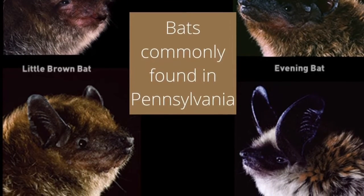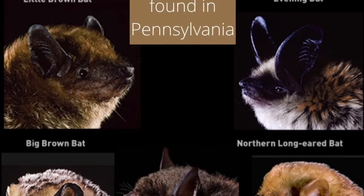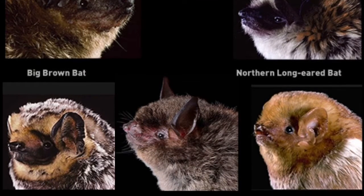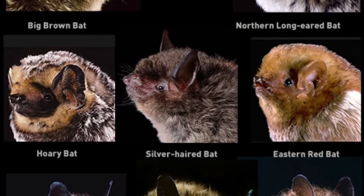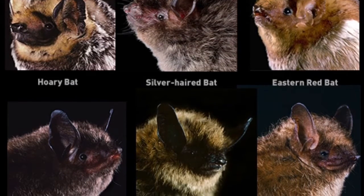Here in Pennsylvania, we have 9 common species of bats and 1 rare species of bats: the little brown bat, northern long-eared bat, Indiana bat, small-footed bat, silver-haired bat, tri-colored bat, big brown bat, red bat, and the hoary bat are all commonly found in Pennsylvania. The evening bat is a rare sighting indeed. Bats really are fascinating creatures.